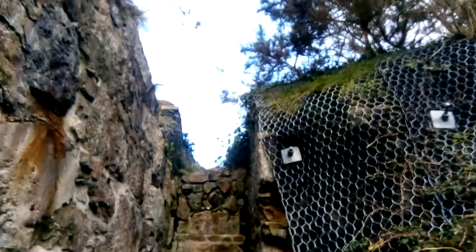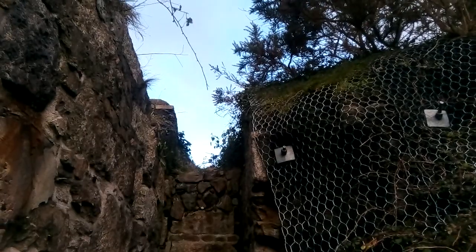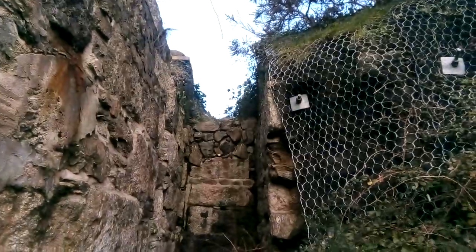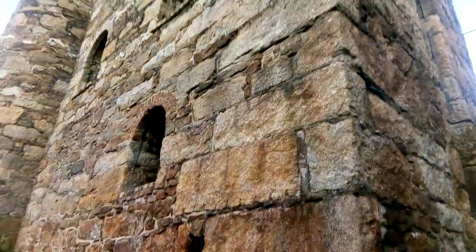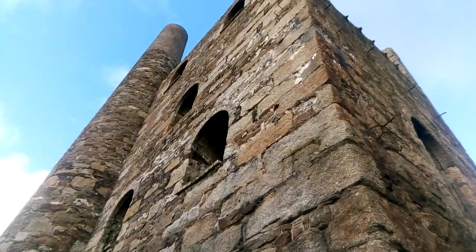Now this bit of alcove here is where the balance bob would have been, and that would have went up and down with the pump rod to help reduce on burning so much steam on the engine, you see. So it's quite well made, isn't it? Lovely pieces of Cornish granite. So it's very interesting indeed. So we have some original timbers here, which are still in situ, and we have the full height of the engine house, which is rather large, as we can see. I think it might be a bit higher than Taylor's actually, I'm not sure.